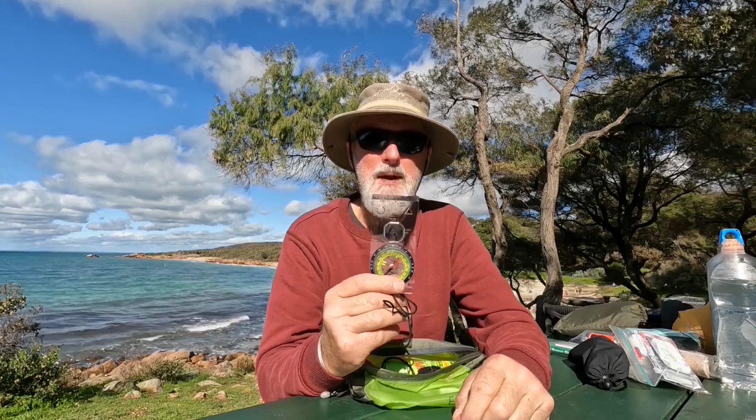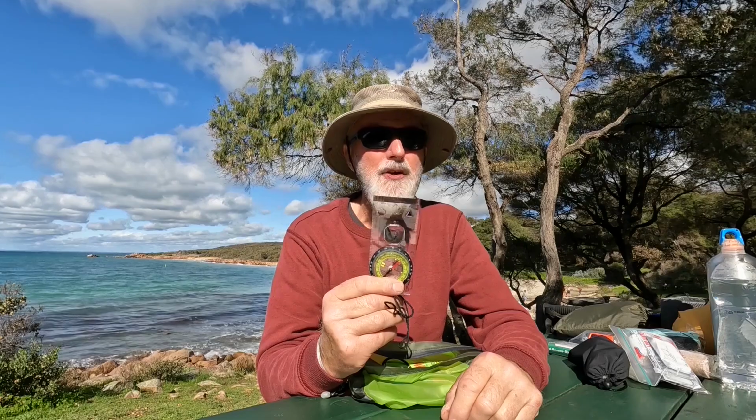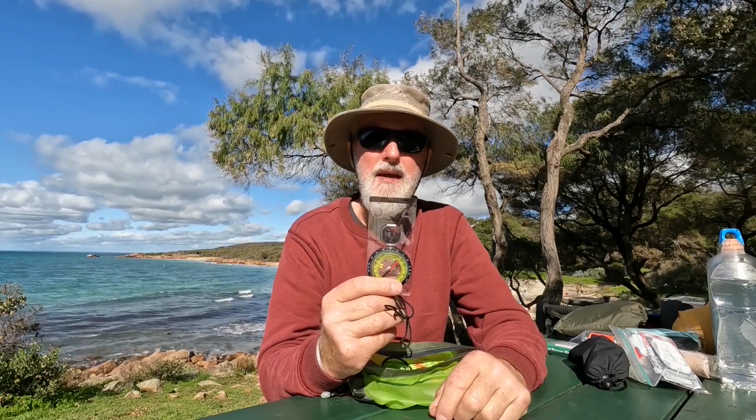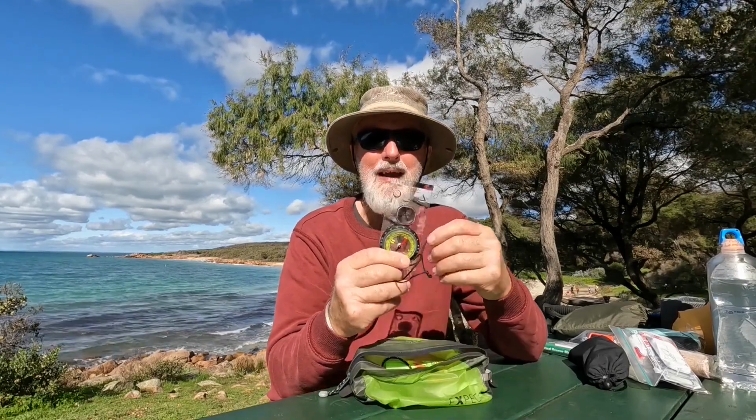This compass sits in the bottom as well in this bag. If you're going on a familiar hike, it doesn't matter, it's still sitting there. And if you're going on a really unfamiliar hike, obviously you're going to add a map to that as well.